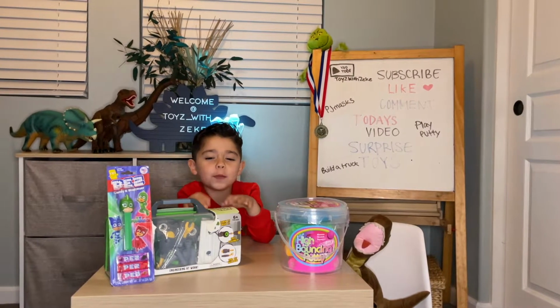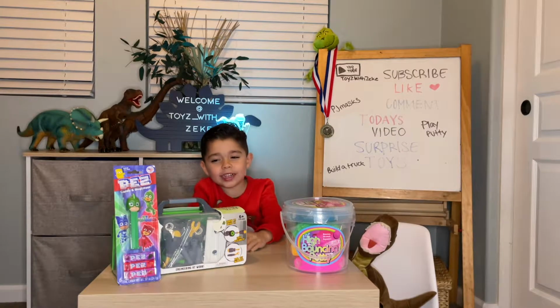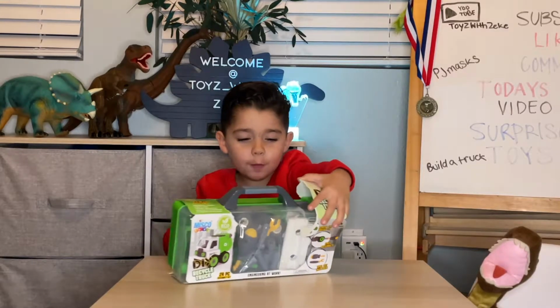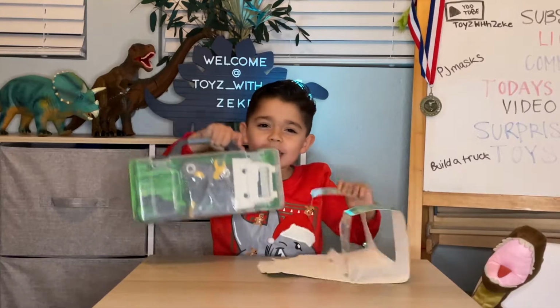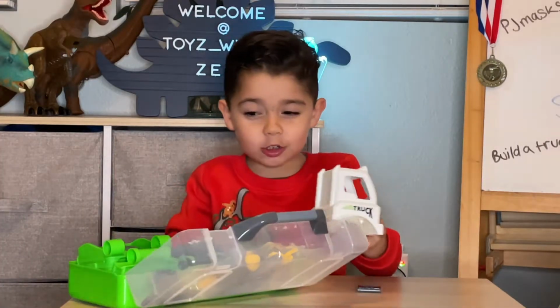And I'm going to open this one because I really like this. And I really want to build it. Hi, guys. We're going to open this now. And I hope it's really fun. Look at the green. Whoa. This is a cool building site.